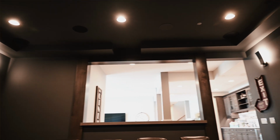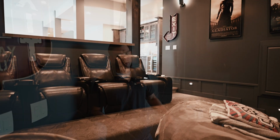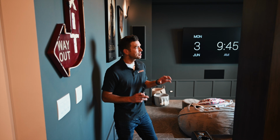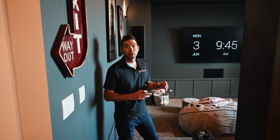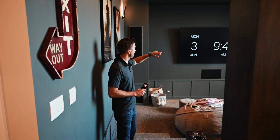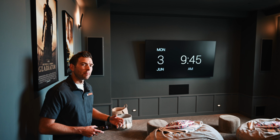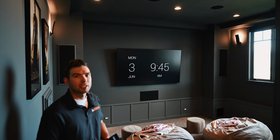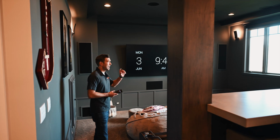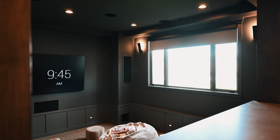Something super cool about this theater room is that they were able to open it up. So most theater rooms are really dark and closed off, and that's how you can get the best lighting and sound. But this room, they wanted to open it up and make it part of the house. Well, one thing they did is they put a big window in here, and as you can see, we've got glare off that TV. So what we ended up using was a blackout shade by Screen Innovations, the Nano Box, which is really nice. So when you hit the play button, the shade will actually automatically come down.